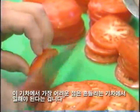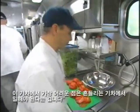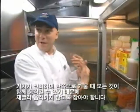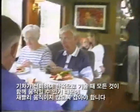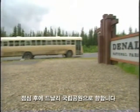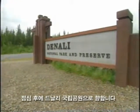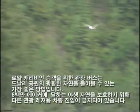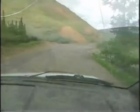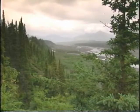The biggest challenge in this car is just working with the rock of the train. Well, if the train's turning one way, everything tends to kind of fly, so you gotta open the door and grab real quick. After lunch, it's time to head into Denali National Park. The tour buses for Royal Caribbean passengers are one of the best ways to view the vast wilderness of Denali. To protect its 6 million acres of untamed habitat, no recreational vehicles are allowed.